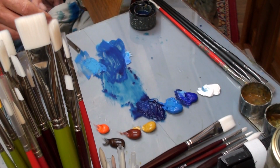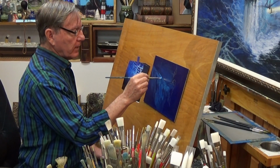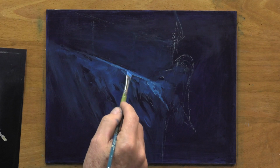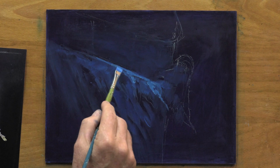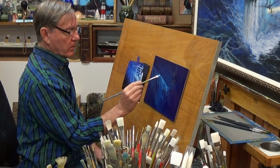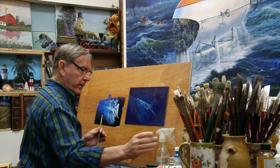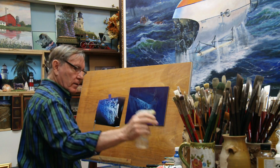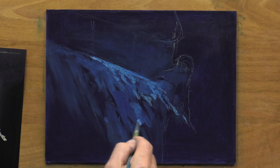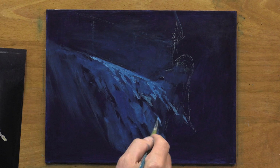So now, having put in those dark areas, I will begin to put in more of the light tones. This is basically cerulean blue and white. These rusticles are very fragile. If you were to touch one of them, they would just sort of turn to powder. Here again, I can spray my board because these are acrylics and they dry fast. So spraying it often will help me keep this nice soft edge.